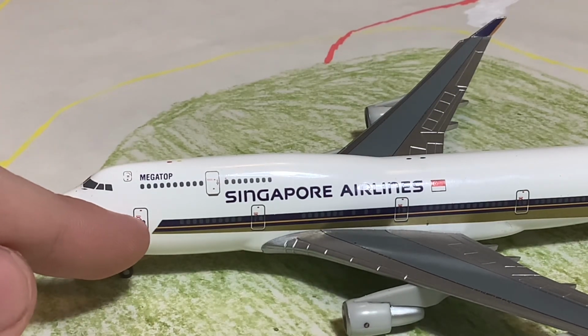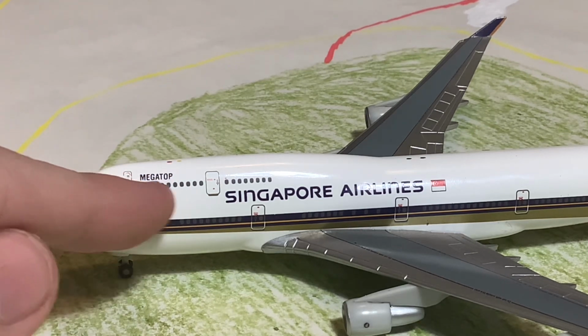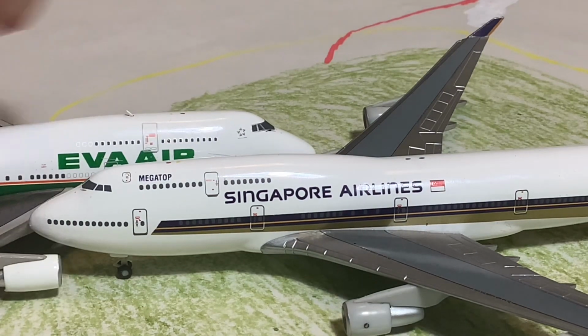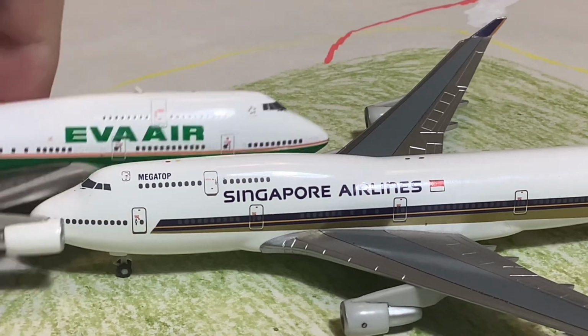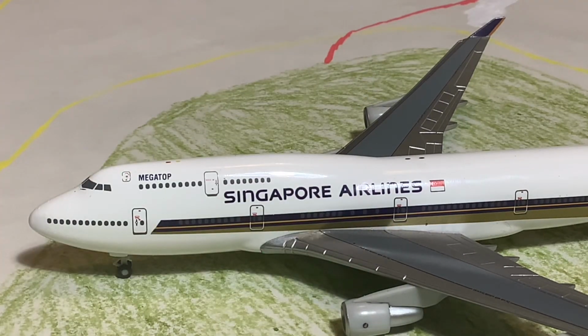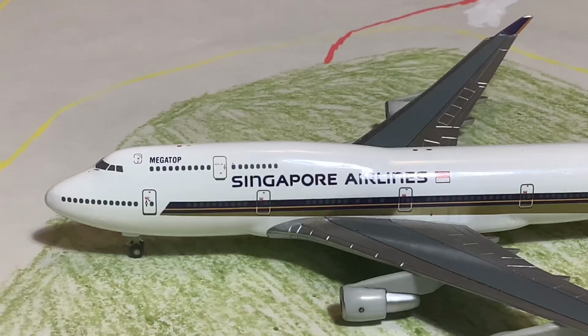We have the L1 door down here. Actually going up to the top, we have a little megatop. I'm not sure what that means, as it's only on the Singapore Airlines aircraft, and if you go to the EVA Air, it's not like a bigger top. I think it's still the same size. It looks the same size as the EVA Air. I don't get why they call it megatop if it's still the same size.